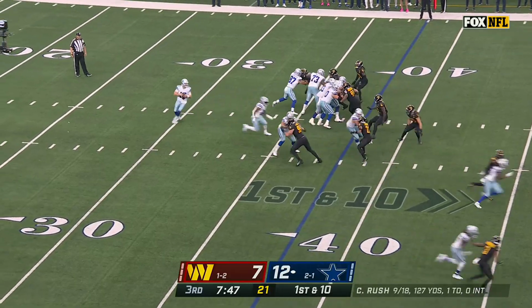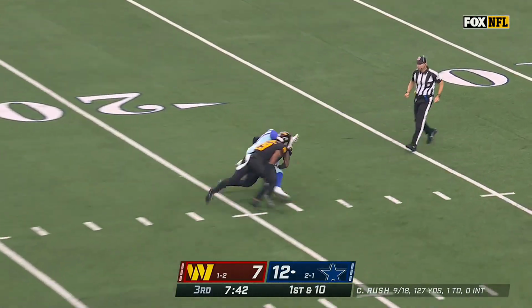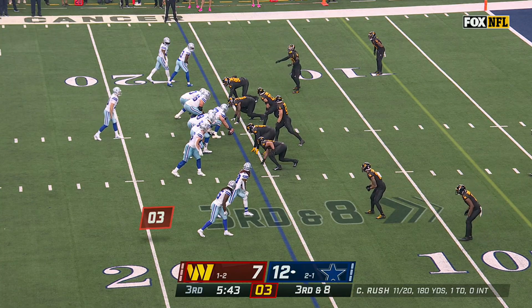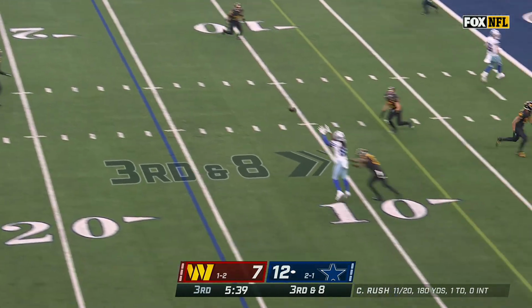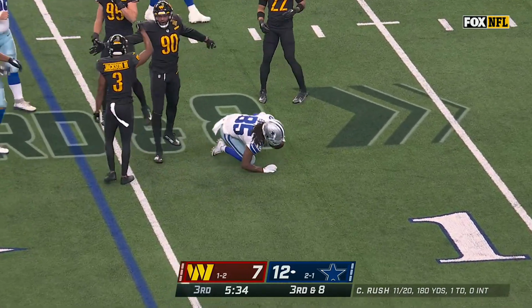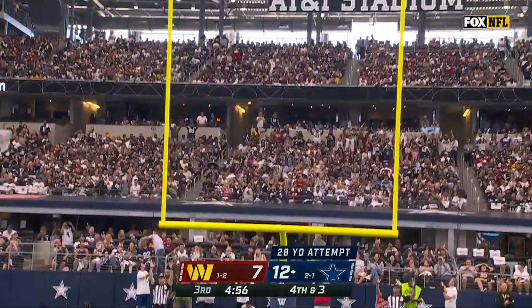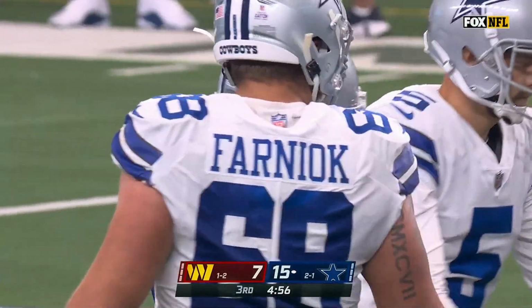They bring in the big fullback with Farniak. Rushes all day. Loading up, going deep for Brown. He's got it inside the 20. Rush directing traffic, trying to make it pay off. Going over the middle, it is caught by Brown again, but he's going to be short of a first down. And the kick is booted right through. But the Washington D holds, and as Greg, you pointed out, it's still a one-score game.